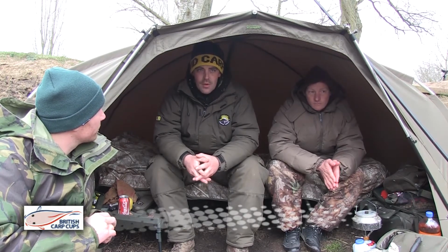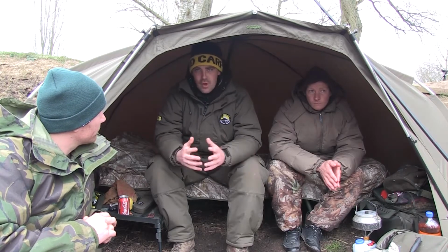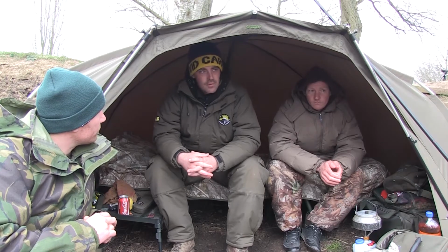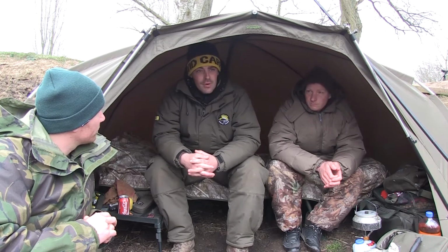Just play it by ear, basically. There's no point putting in a lot of bait and trying to get the fish moving because we've only got a few hours left and it's cold. So just basically go off what we see. And this morning we've seen a little fish roll. It's the first fish we've seen rolling, and we got a couple of rods on it.